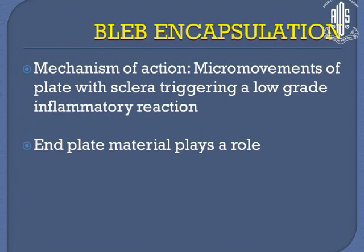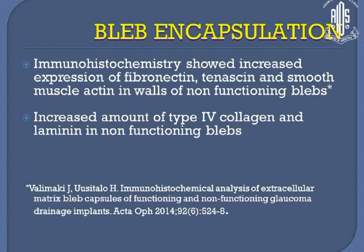The mechanism of encapsulation is thought to be micro movements of the plate of the implant against the sclera, which triggers a low-grade inflammatory reaction, along with the end plate material, which also has a role. Immunohistochemistry studies have shown increased expression of fibronectin, tenascin and smooth muscle actin in the walls of non-functioning blebs. There is also an increased amount of type 4 collagen and laminin.